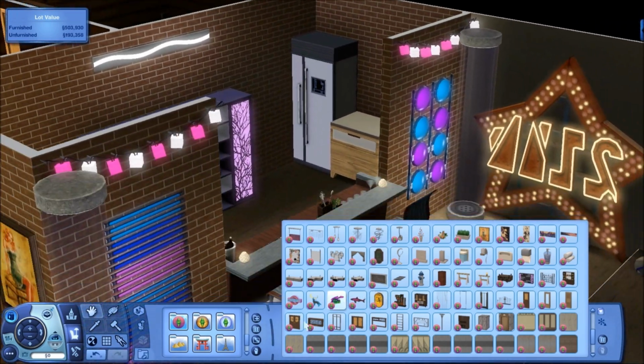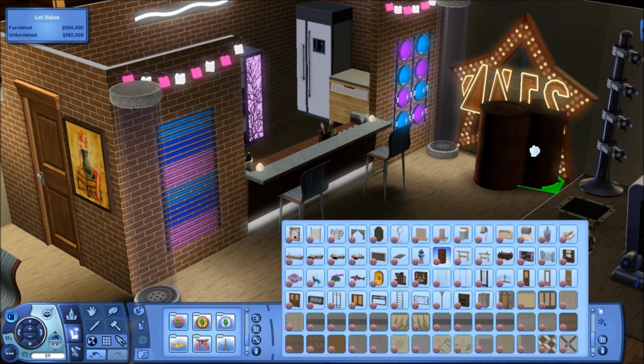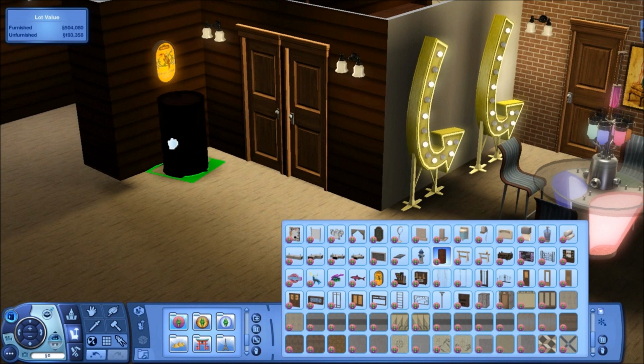Adding these barrels here, because I kind of like these barrels. I've never had any chance to use them, but I love them. Also adding a fire hydrant because I can.